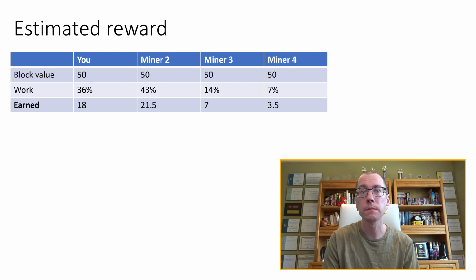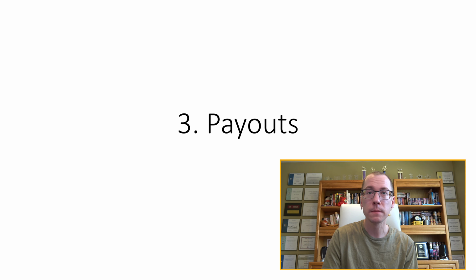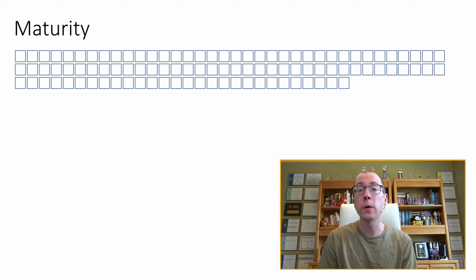Next, let's talk a little bit about payouts at Prohashing and how you can understand when you'll be paid, and you can see how your payouts are reviewed on the website. One concept to understand is block maturity. Coins that are mined, unlike coins that are sent, need to mature to be spent. And maturity is a lot different than sending a coin that has already been mined to another person.